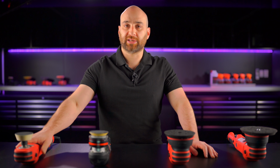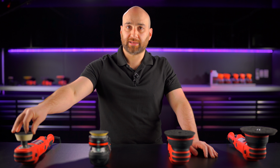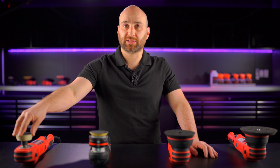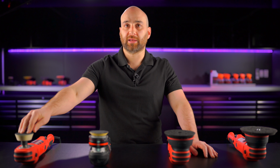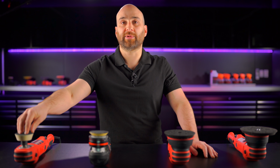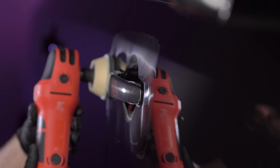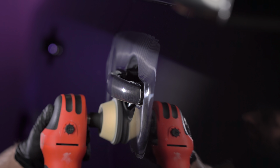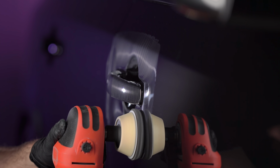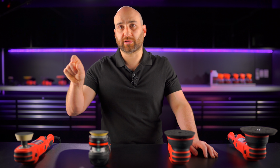Second to that, but not much less important, is the precision available with this machine. A rotary polisher's pad doesn't move, it spins circular, it doesn't orbit from center. So wherever you happen to put that pad, that's where your correction is done, and only where your correction is done. I'm able to attack details and run right up to the edges of panels. I'm able to go around corners and protrusions like door handles without knocking into them. Wherever I put that pad, that's where the correction is getting done.